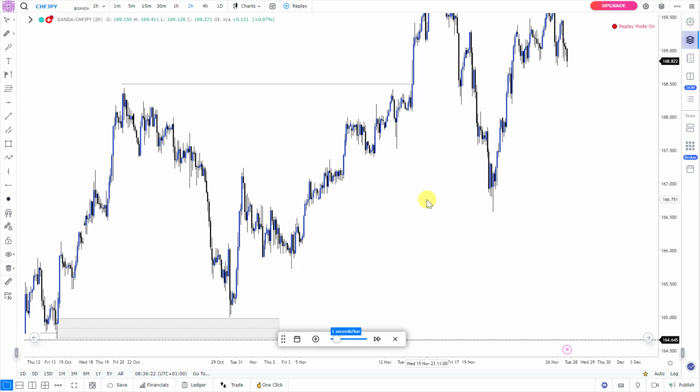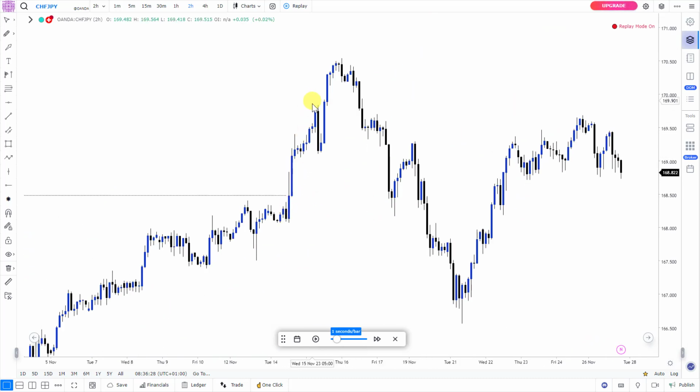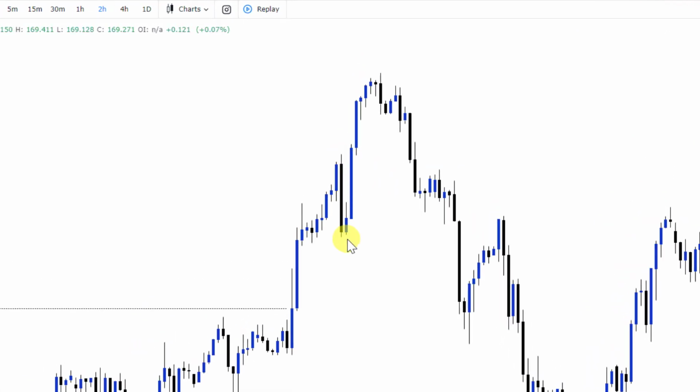That's if you understand multi-time frame analysis. Now what you can see from here is that price moves massively again, and we have this pullback right here. I hope you can see this single candle pullback we have right here. So after the pullback, price continues to the upside. So you can actually consider this as another high, and this one right here as another low.